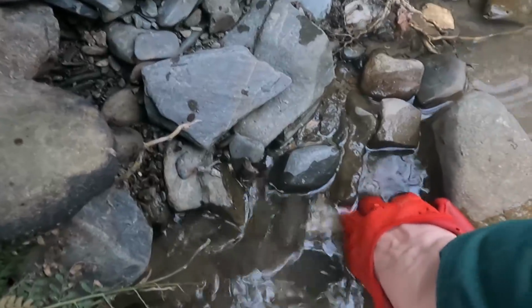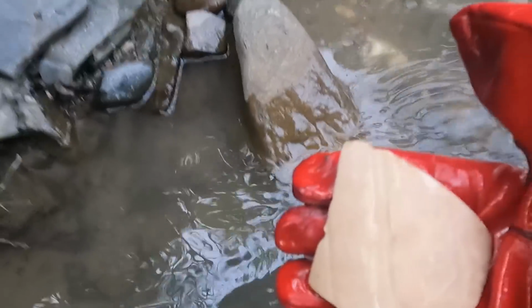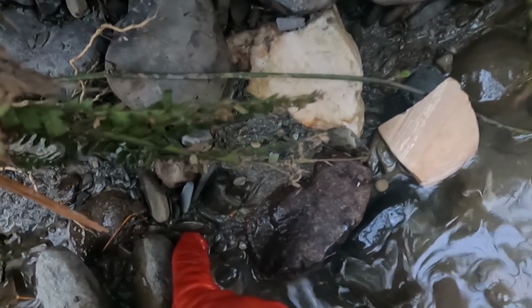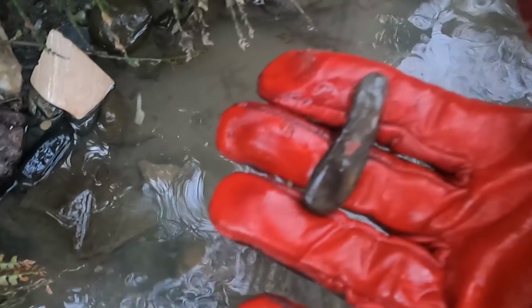What's that down there? Oh, what do you know? It's a mold-ridged pottery. And also down there, it looks like a coin. Can you see the edge of it? I wouldn't mind betting it's one of those sneaky stones. Yep, it's a sneaky stone.